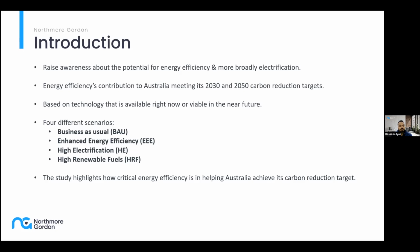The study highlights how critical energy efficiency is in helping Australia achieve its carbon reduction target. Given the current trajectory of Australia's emissions, it is going to be a challenging task to meet the 2030 and 2050 targets within the required timeframe.